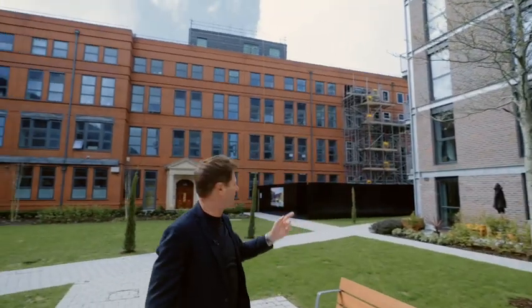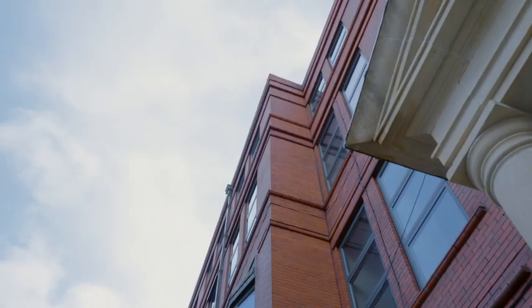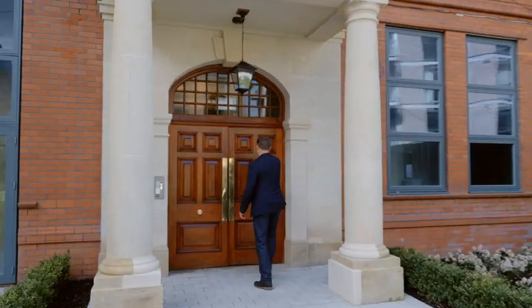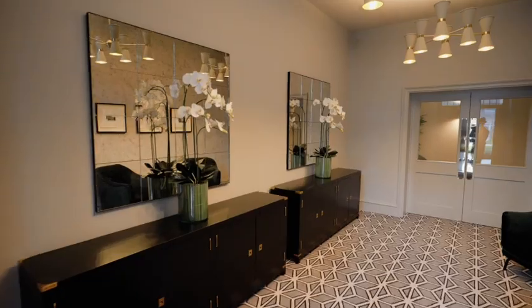But to start things off, I want to take a look at this one. Regent's House. Very smart new entrance hallway.